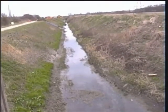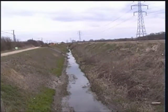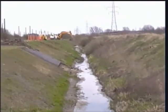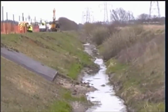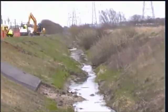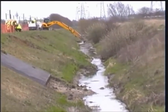Well, this is the drain. It goes under the railway. I don't know where it goes from there on, but if I just zoom in a little bit, if I can, without being too shaky. See where the bank slipped, so they're trying to put that right. That's the sort of thing you pay for in your water rates, I believe.